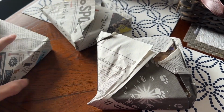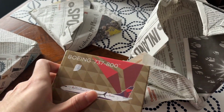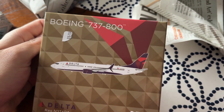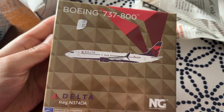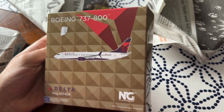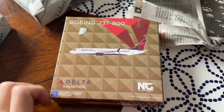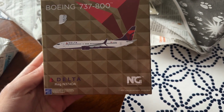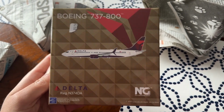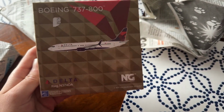All right, so let's take a look at what we got here. As you can see, we got our 3 models. Here's the first one. Looks like, oh, nice. It's the NG Models Delta 737-800 with these splits. Love the box art on this. It looks like the design that you'll see on the Delta Gold or Platinum Medallion rewards credit cards. The box art is pretty cool. Been needing one of these 800s for a while. I didn't pick up the one without scimitar winglets that they released a little over a year back, but thankfully Delta started to retrofit them with the splits, so this is a really up-to-date model to have.